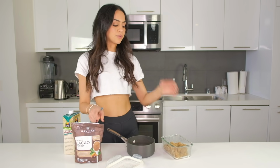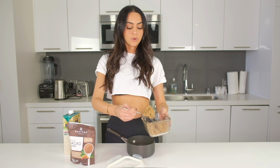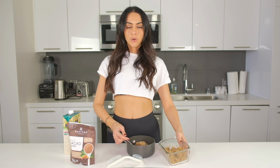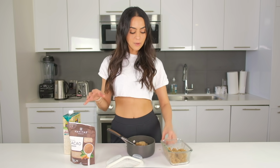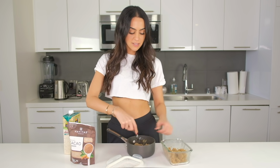So it's really as simple as this. By the way, I'm totally thinking about getting one of those little portable stovetops that I can put on this island. That way when I'm cooking in these videos, it's easier and I'm just face on camera. So if anyone has a suggestion for a good one of those, leave it in the comments.